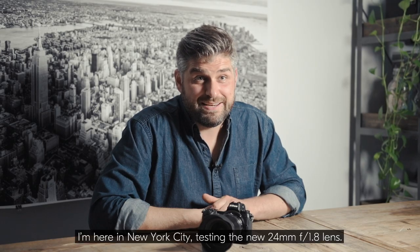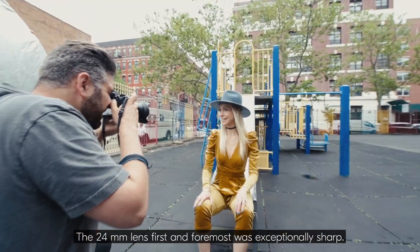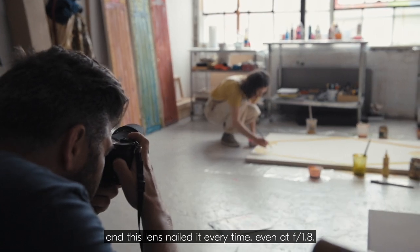I'm here in New York City testing the new 24mm 1.8 lens. The 24mm lens, first and foremost, was exceptionally sharp. As a portrait photographer, sharpness is absolutely essential, and this lens nailed it every time, even at 1.8.